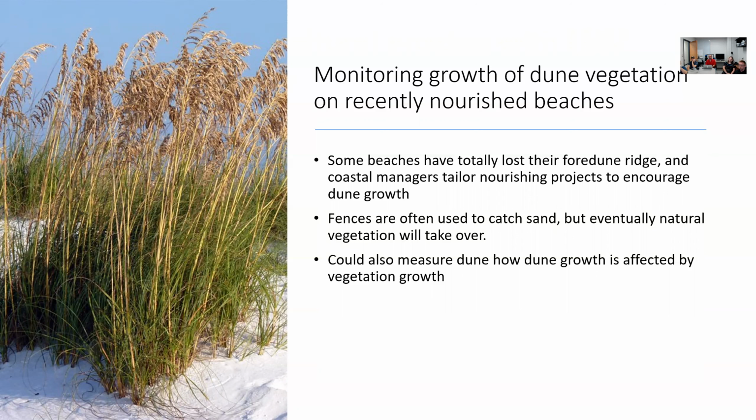So when they do nourishment projects, a lot of times they'll put in those fences. I'm sure you've probably seen them on the beach. They're just designed to trap sand in the wind. But eventually the plants will take over. So you can track how long that takes, and see how the dune growth changes as the plants start to take over from the fences. And yeah, so that's that one.